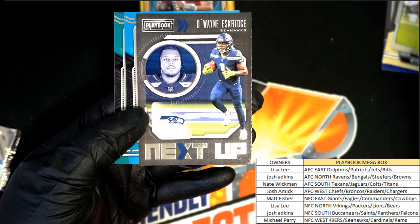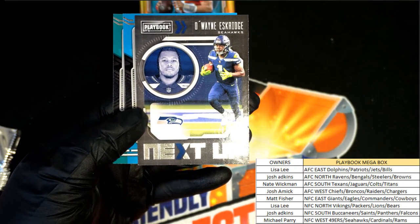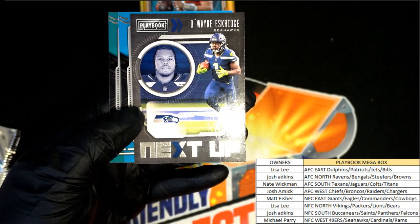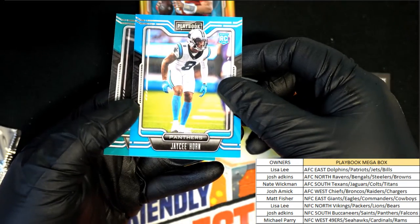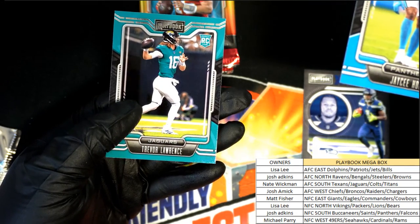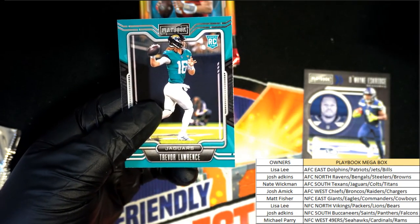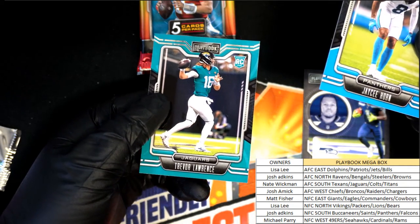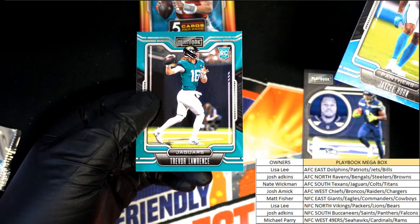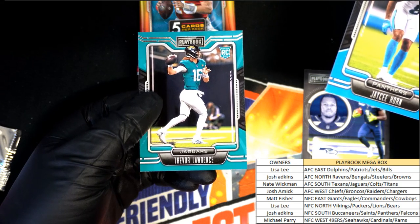Very nice. Next up card. Rookie J.C. Horn and Trevor Lawrence rookie card. Wow, very nice Trevor Lawrence there. The AFC South owner. Congratulations, Nate.